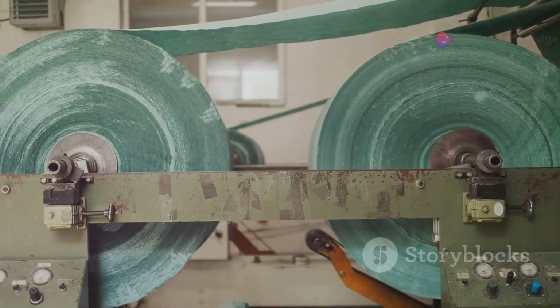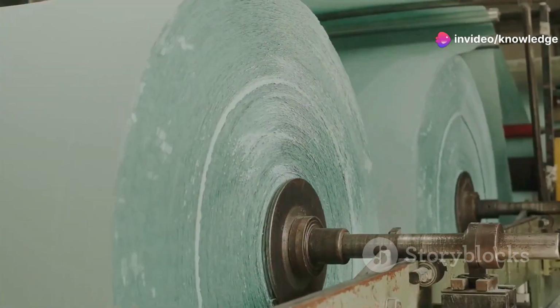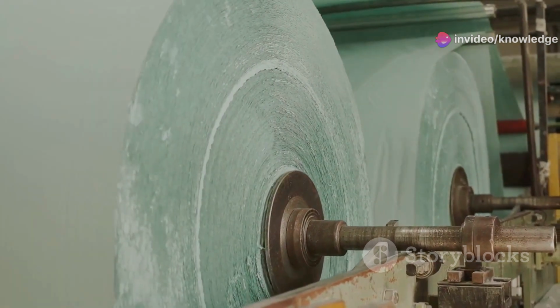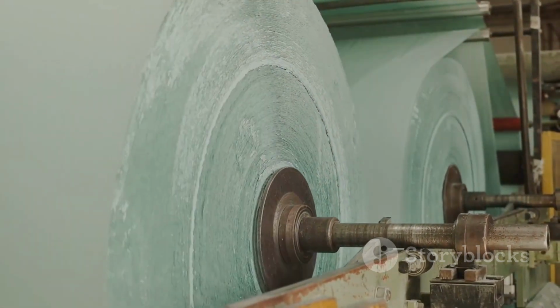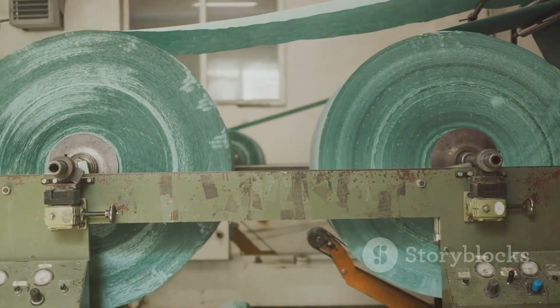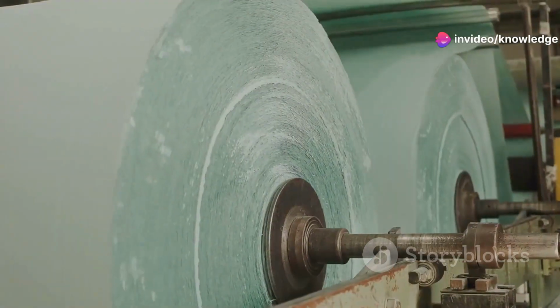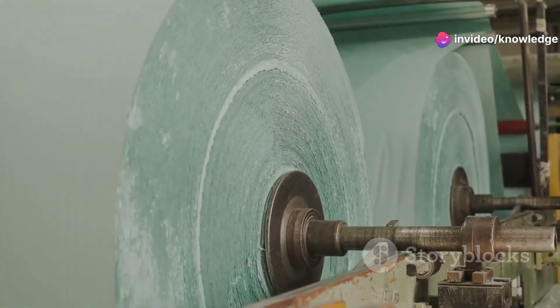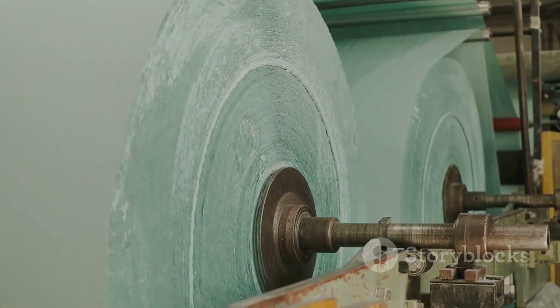This sheet then travels through a series of rollers that press out any remaining moisture and smooth out the surface. These rollers are meticulously calibrated to ensure the paper is evenly pressed and dried. The pressure is intense, folks, enough to squeeze out every last drop of water and create a paper sheet that's strong enough to, well, withstand the rigors of everyday use. The precision here is key to producing a durable and reliable product.